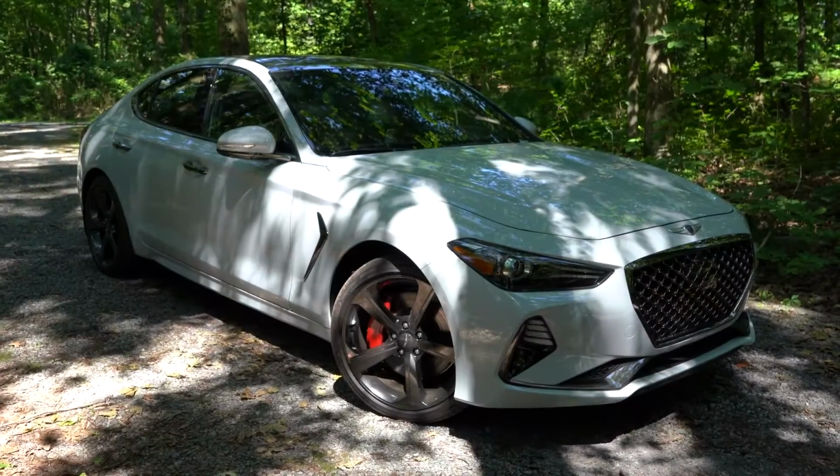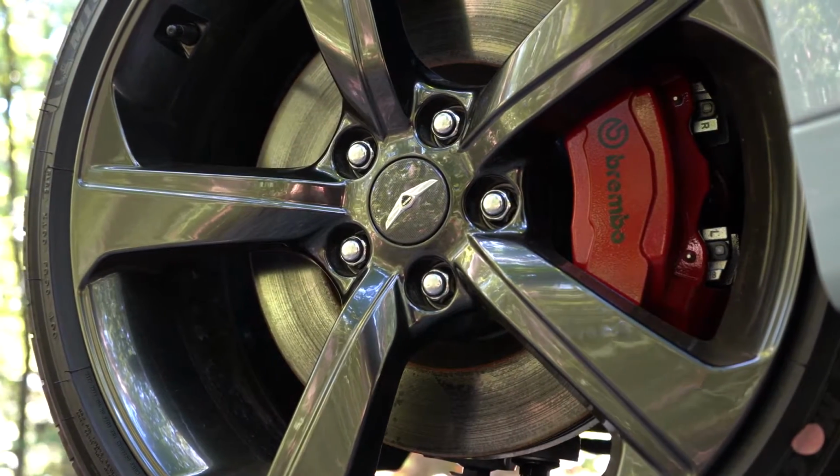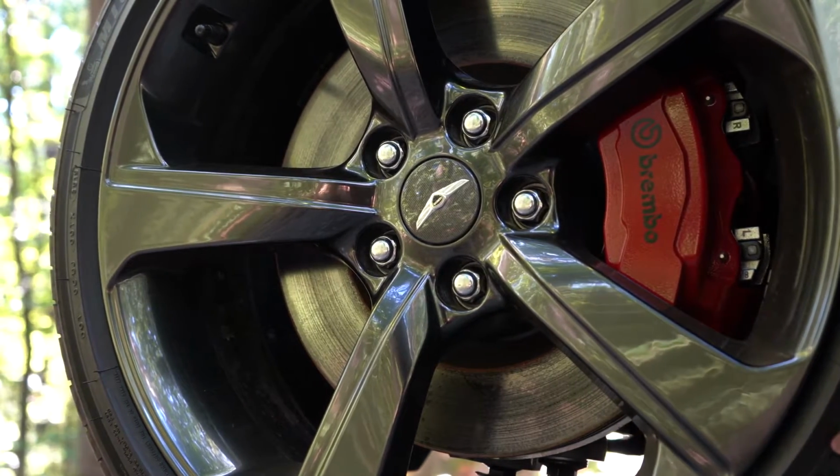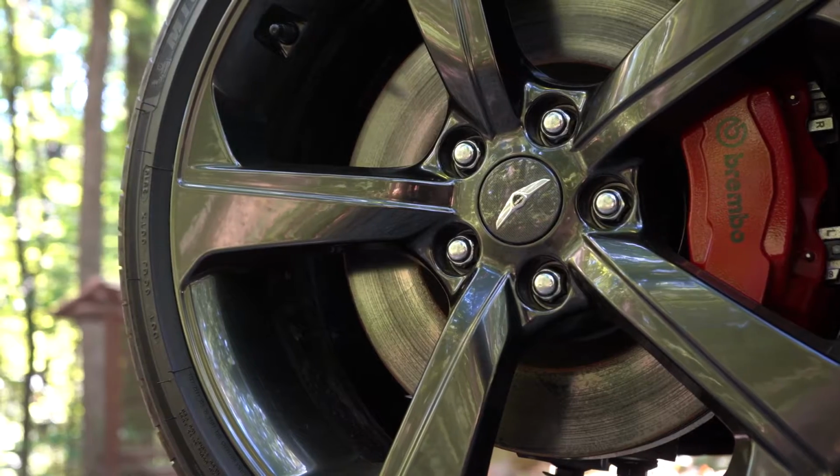19-inch double 5-spoke wheels come with the 2-liter Prestige, the V6 base and the V6 Prestige, and 19-inch black 5-spoke alloys come with the Sport package. That, of course, is what you're looking at right now.